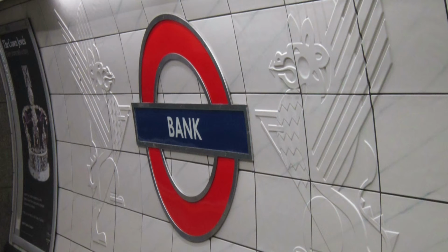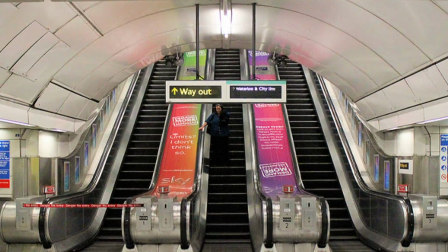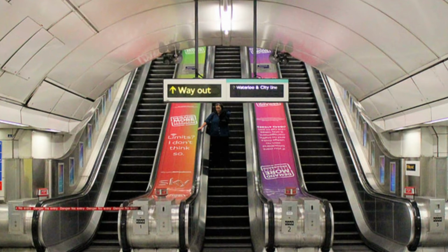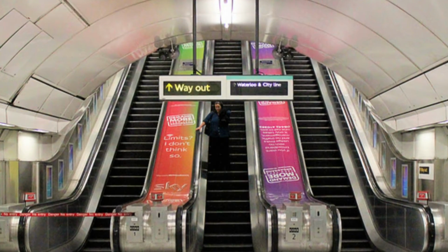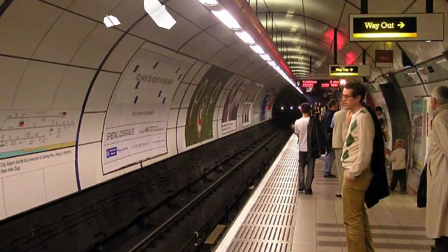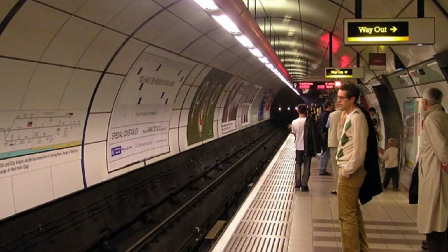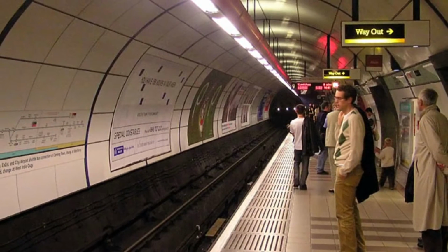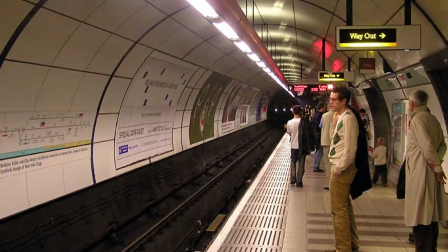Bank and Monument Complex. Bank and Monument are interlinked stations, spanning the length of King William Street in the City of London, servicing 5 underground lines, plus the Docklands Light Railway, which runs into Bank. Together they form the 7th busiest station on the network. Officially, the stations are known as the Bank Monument Complex, although the separate names remain in use on station entrances, platforms and the tube map. The two stations derive their names from the nearby Bank of England and the monument to the Great Fire of London.